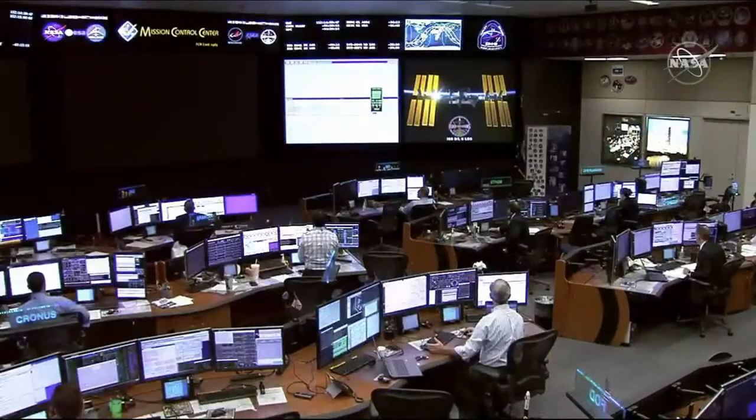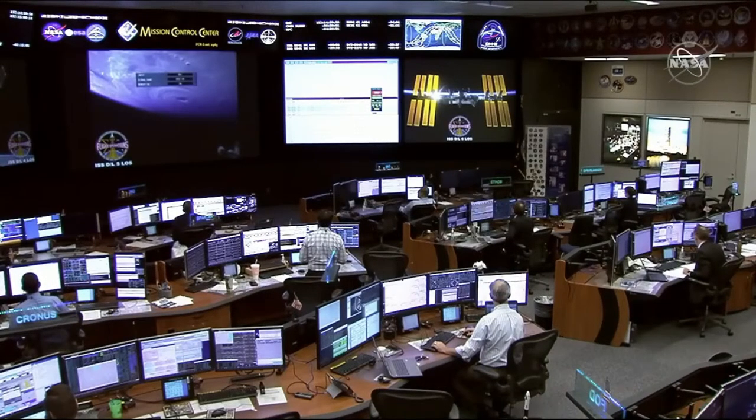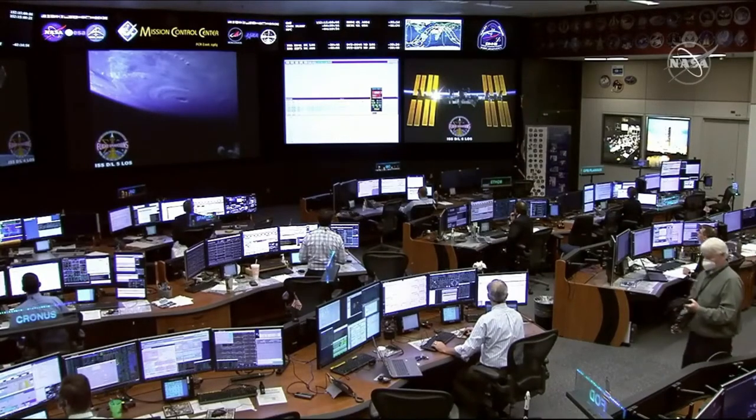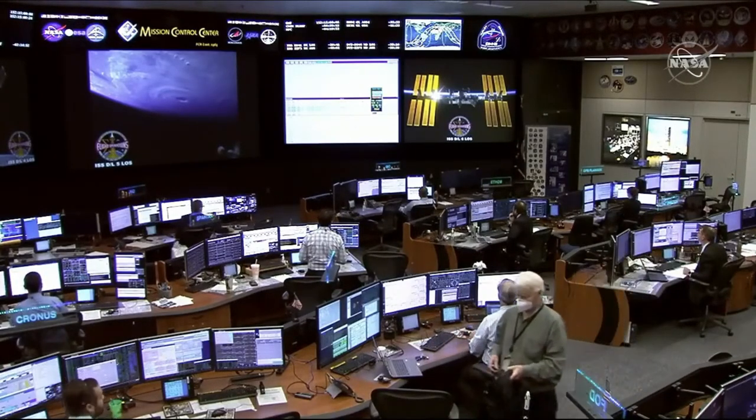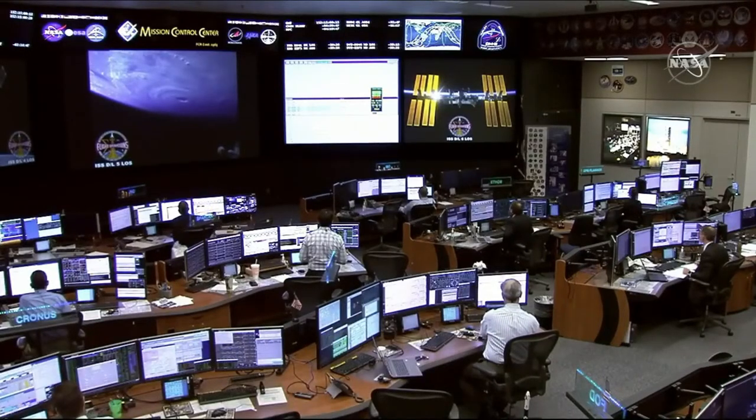Yeah, we copy MPEV open, Chris. Another handover of communication from the tracking and data relay satellites, providing video and audio communication from the International Space Station, now integrated with the Dragon power. Still looking towards some of those hard line communication checks. Again, we'll lose communication intermittently as the International Space Station flies 269 statute miles.